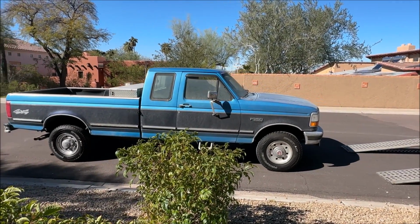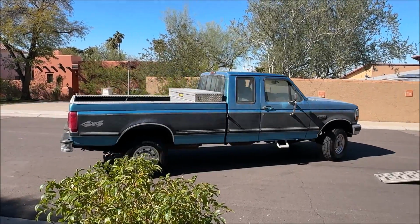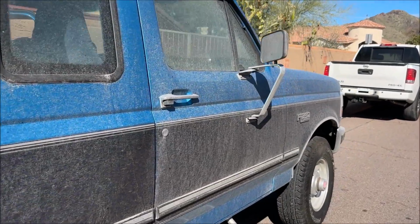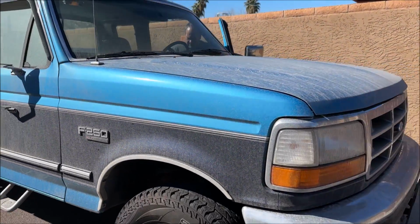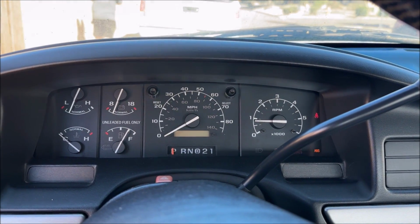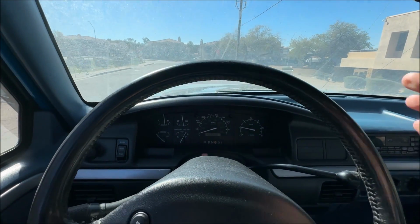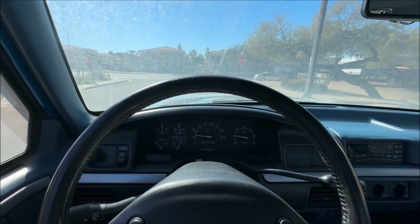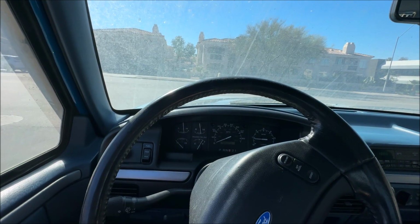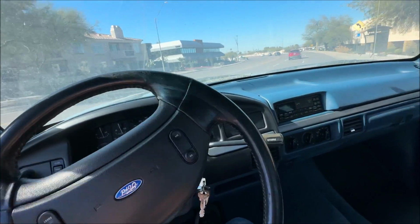There it is. Wow, this is a trip. Talk about memory lane. I feel like I'm back in time in the late 90s. Can't even see out of that windshield. Definitely the first stop is going to be a car wash. And, ooh, V8.